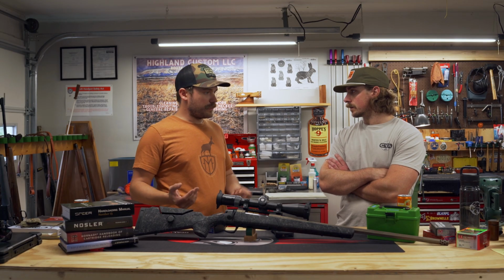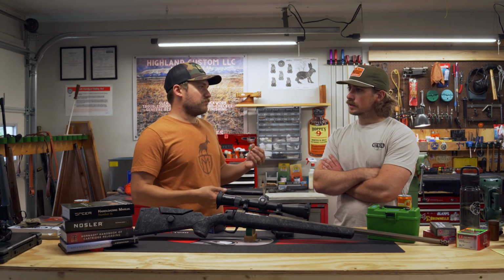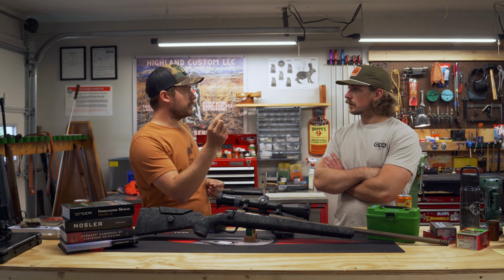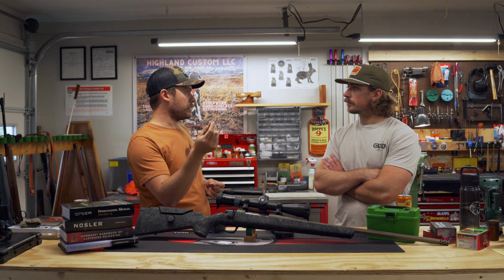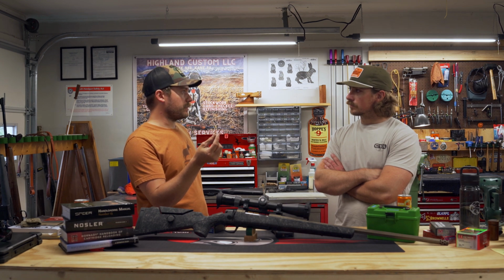So ballistic coefficient is basically an equation that mixes weight, velocity, or not, it doesn't do velocity, it's just strictly a measurement of the bullet. So a lot of weight, aerodynamics, all that kind of stuff. But the heavier your bullet is, the more ballistic efficient it is.